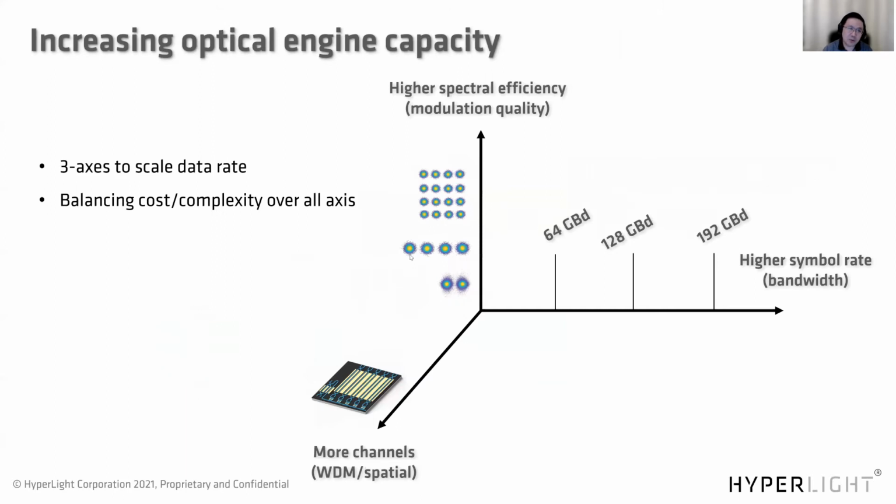Now, with this in mind, if we look at the available optical engine material choices today, we can put that into this 3-axis chart, which I think has been used a lot of times, and I think it's a great way to visualize the way that we could increase bandwidth. So it's pretty much 3 axes to scale the data rate. The horizontal axis is the bandwidth, so basically how much symbol rate you can drive. The vertical axis is how many bits you can encode in a symbol, and then the last axis is how many channels. And this channel count can be increased either by wavelength division multiplexing through the same waveguide, or through parallel waveguides, or a combination of those.